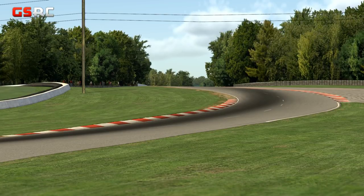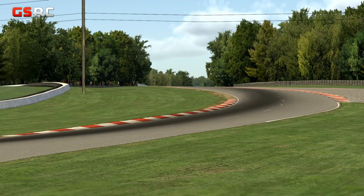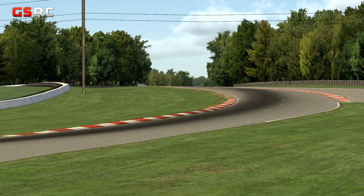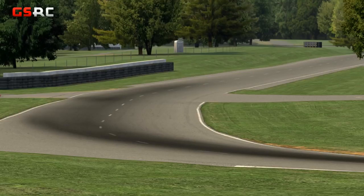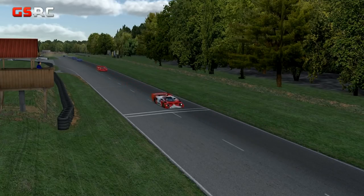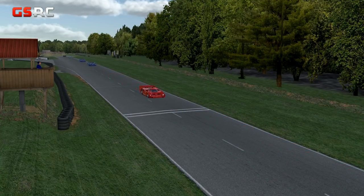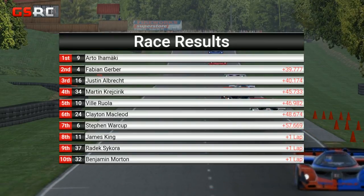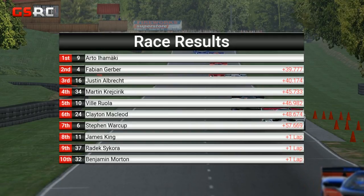Welcome back to the rolling hills of West Virginia. Somewhere John Denver's probably thinking to himself, man, I had a front row seat to that race and couldn't even keep up with it. Ardo Iwamaki wins Kamel GT round number one here to kick off this season in a spectacular race. Let's take a look at the final results.